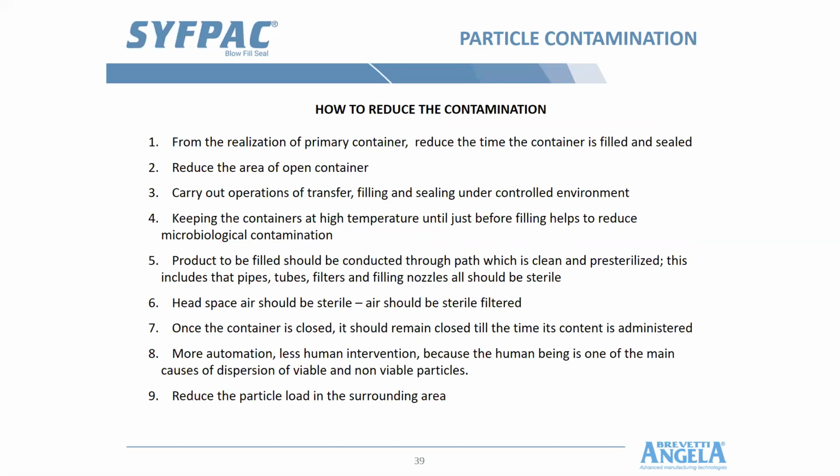Keep the containers at high temperatures until just before filling to help reduce the microbiological contamination. Product to be filled should be conducted through a path which is clean and pre-sterilized. And that's why there is a process of automatic CIP and SIP in the Blow-Fill-Seal process before you introduce the product inside.